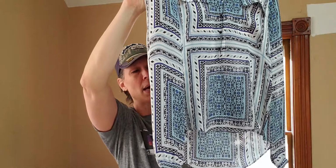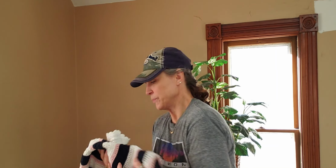High, low hemline are some great keywords that I'll use on that. Possibly boho.